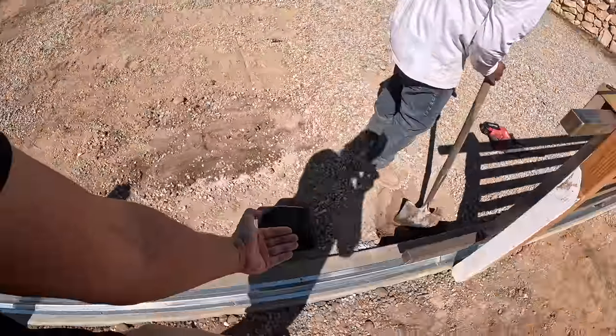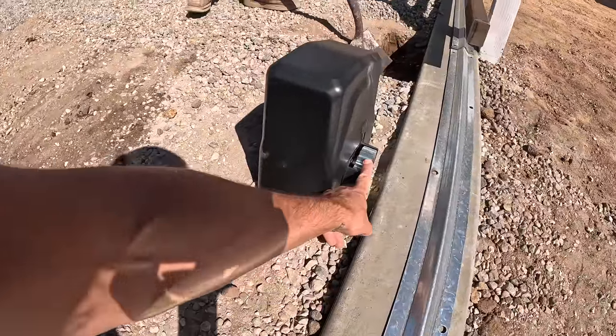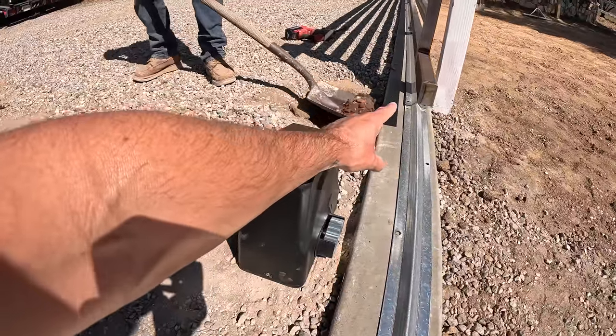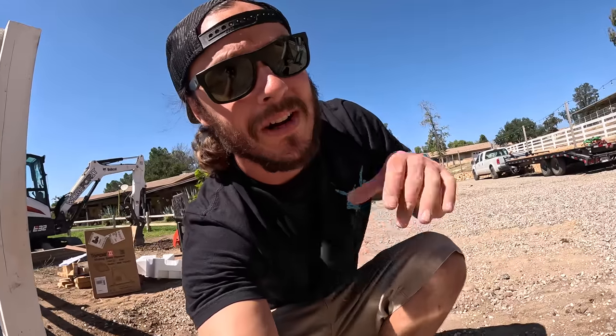So I'm going to have to weld a pedestal to raise this entire gate motor up to the right height. That way this sprocket is the right height to catch once we put those gear tracks on this lower bar of the fence. So we'll just pour a little bit of concrete next to it.